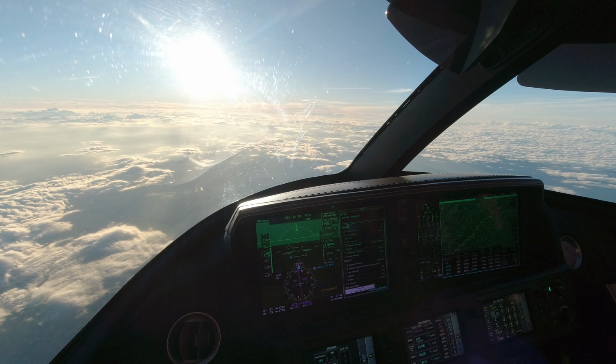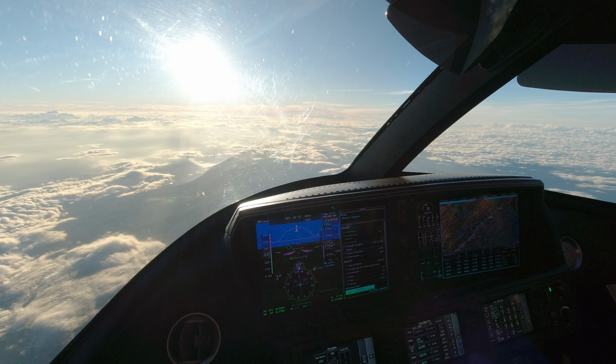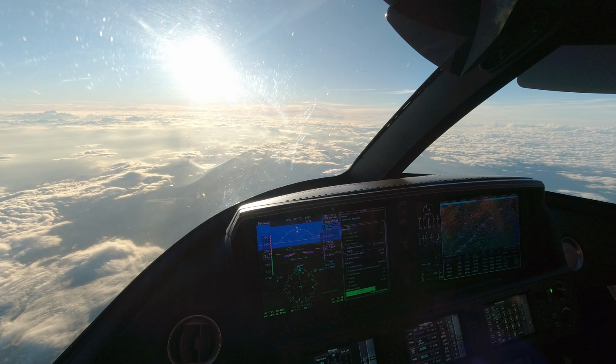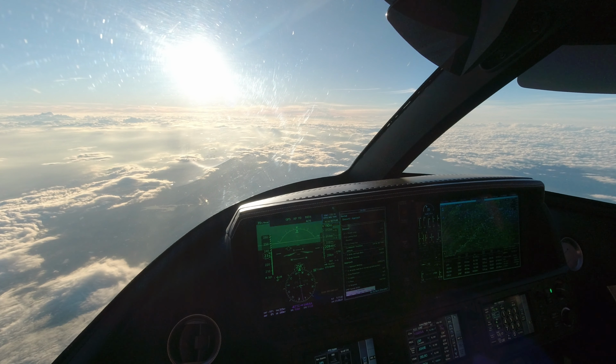Now, all of the database subscriptions are included for this aircraft. So included in Jetstream is the database subscriptions through Jeppesen. And so you get all the Jeppesen database updates every 28 days and or 56 days. And so that's included. Now, the aircraft also has a satellite phone.